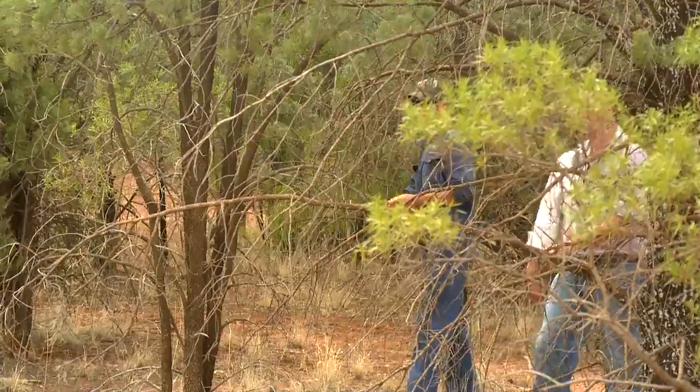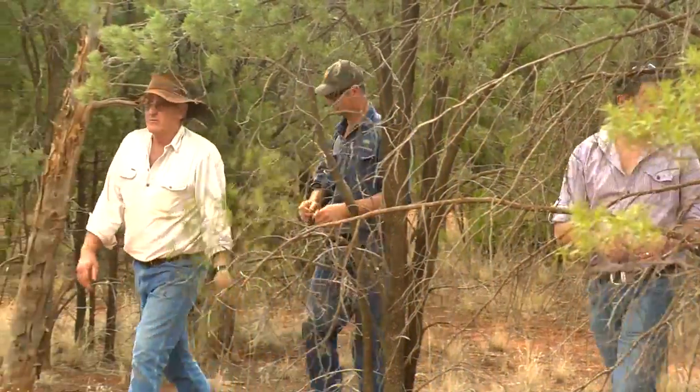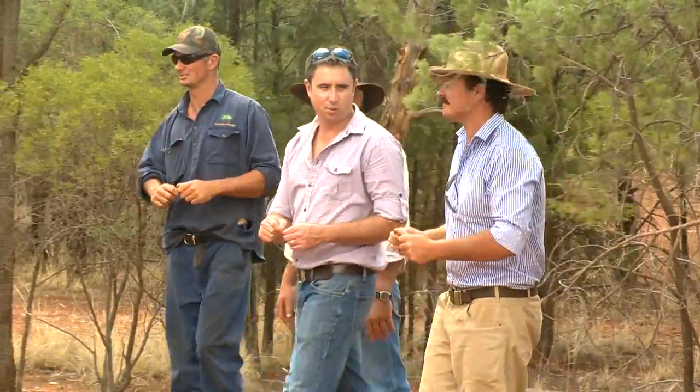Invasive Native Scrub, or abbreviated INS, has been a major issue in this immediate district for a lot of years. In recent history it's had major germination periods in the 50s and the 90s, and the most recent one is 2010-11. We've got lots of new regrowth.